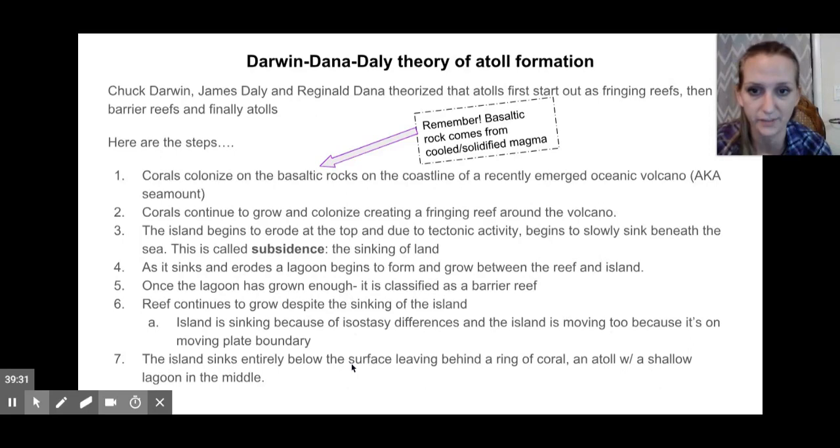Corals are going to colonize basaltic rocks. Basaltic rocks are the product of volcanic eruptions, particularly magma that is low in silicon dioxide. I literally just learned that tonight. But that's basaltic, and it tends to flow relatively fast, not very slow. Anyhow, it's going to make an underwater volcano, and then it will eventually emerge out of the water. And then that volcano is going to stop erupting, and then it'll be dormant. And now your corals can start to colonize.